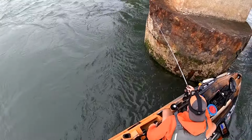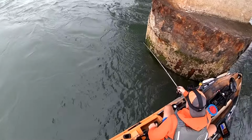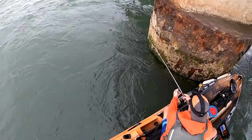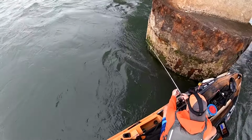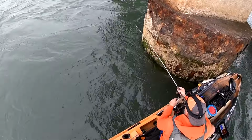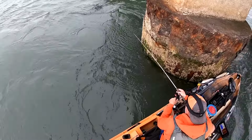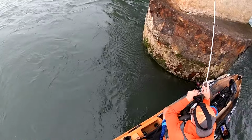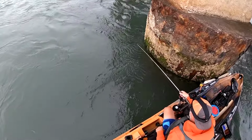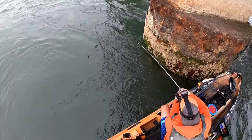So the wind is like borderline ridiculous now. And it's hard to hold any piling at this point. It's blowing straight across the canal. And yeah, I don't know. Oh, dude, there's fish everywhere right now. They're all over the place. These crappy conditions.